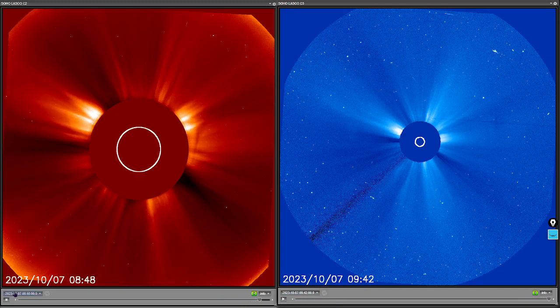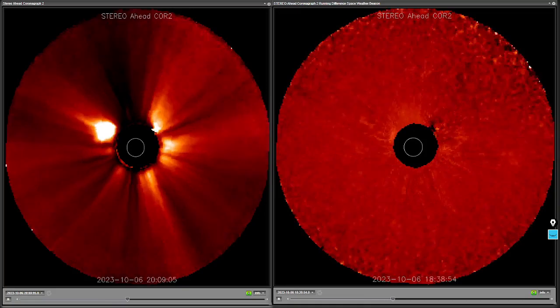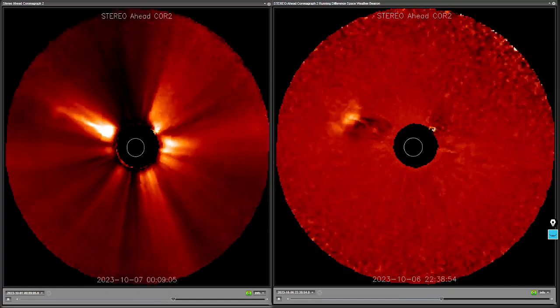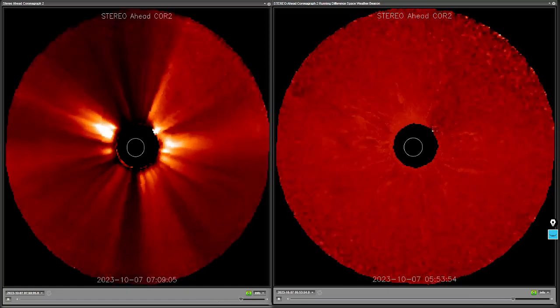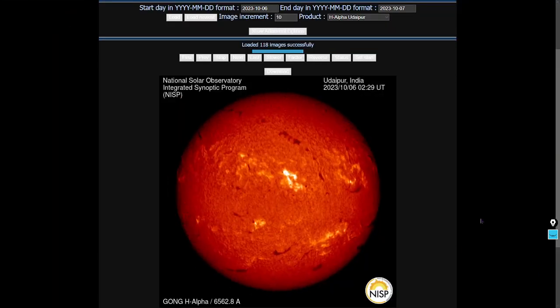There is a crazy number of filaments once again on the solar disk. We'll also show STEREO A and its difference imagery. As we do daily, feel free to pause the video on this frame if you want to look at the locations of the Solar Orbiter and the Parker Solar Probe and BepiColombo and STEREO A, which is that red circle. Anyway, there are STEREO A's coronagraph images. Raw coronagraph on the left, difference imagery on the right. Things have been pretty chill as far as coronal mass ejections in the past 24 hours.